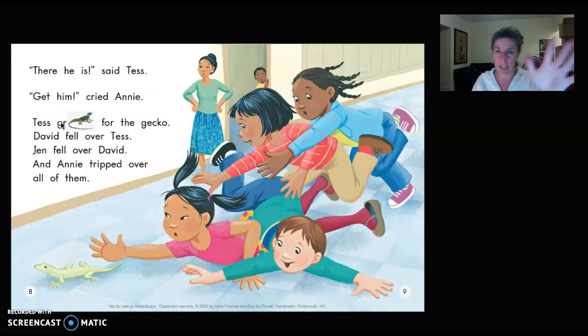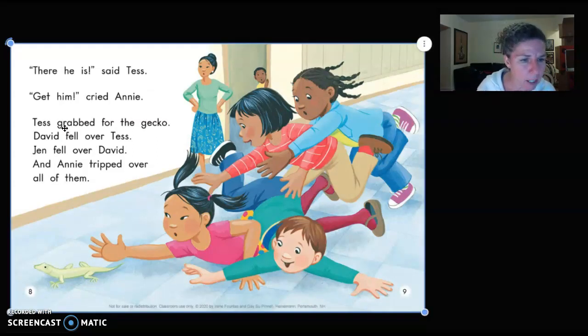Oh, look, she's going like this. Oh, yeah. Looks like she's grabbing. Grabs, grabbing, grabbed. Grabbed for the gecko, grabbing for the gecko. Let's look at the ending to make sure that we say it right. Oh, yeah. It says grabbed.